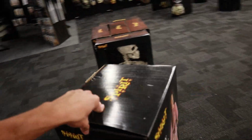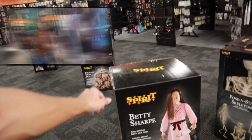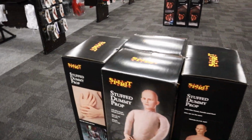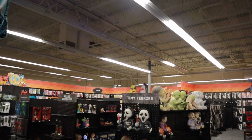Ew, what the heck? No wonder she didn't sell. She's overstocked because she's so bad. No, I'm just kidding. I'm sorry, Betty Sharp girl. Please forgive me. There's a Betty Sharp, and there's a Widow. We have stuffed dummies, 1,000 jumping spiders. Oh, snap, they got a bunch of the zombie babies.